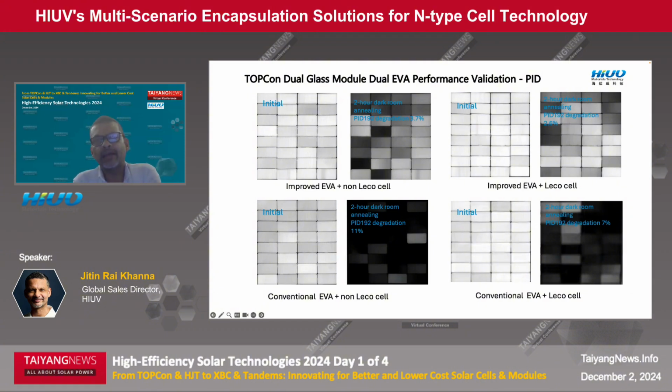So for this slide and the next two, I will just share how the improved low acetic EVA performs in comparison to the regular EVA in TOPCon with LiCo, showing different contrasting combinations. These EL images will confirm that TOPCon with LiCo has better reliability performance.